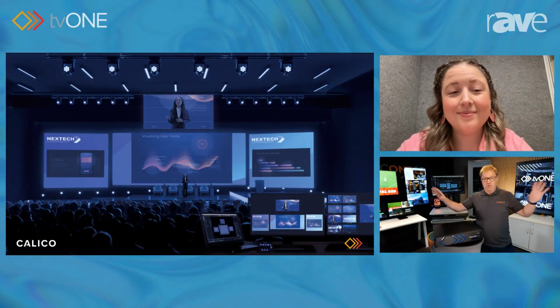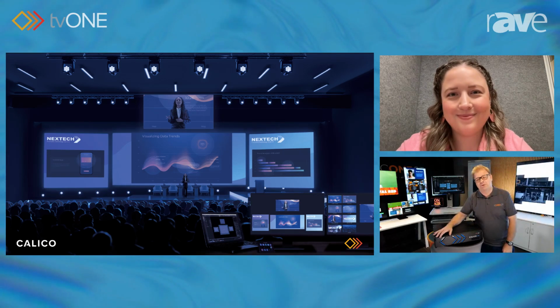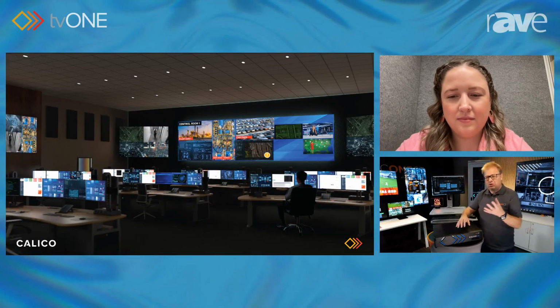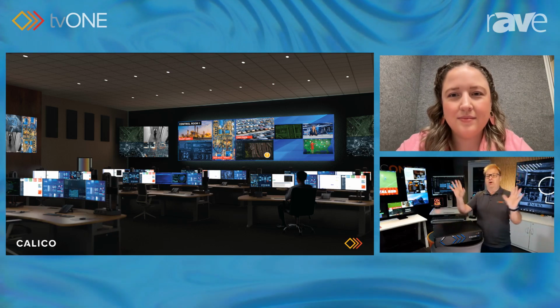Some of these solutions are getting really complex though, and that's where we see Calico filling in behind. I'm talking stuff like a live event where you've got three or four LED screens, and you're trying to put windowing on it. I'm talking about control rooms where you might be getting multiplex cameras, like a grid of cameras. What do you do with it? With Calico, what you can do is you can cut that part and put it everywhere.